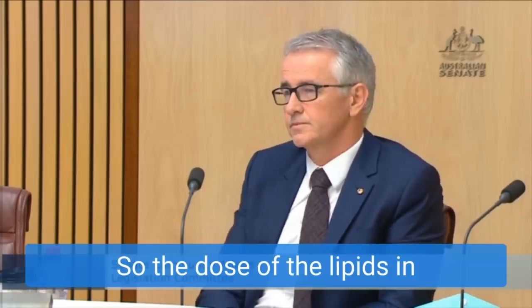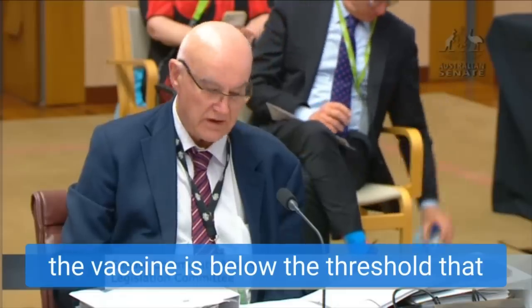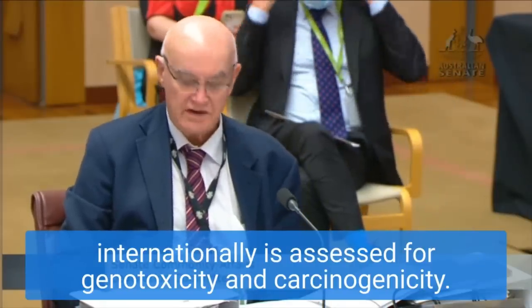So the dose of the lipids in the vaccine is below the threshold that internationally is assessed for genotoxicity and carcinogenicity.